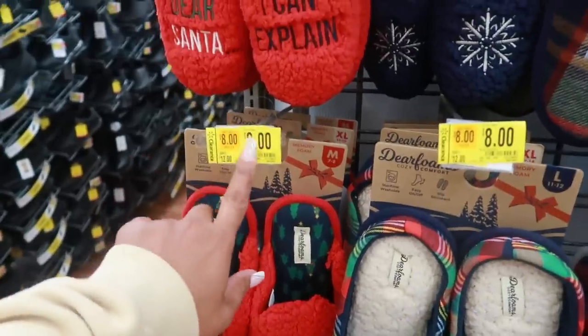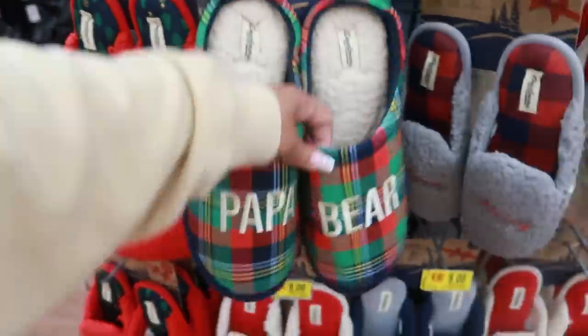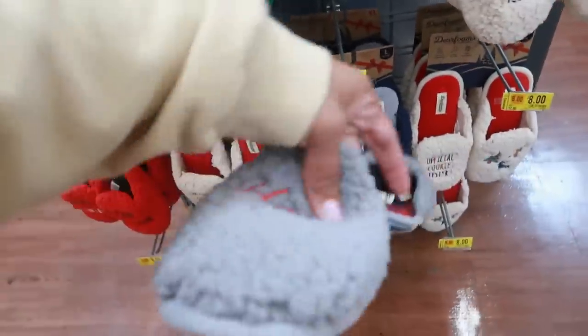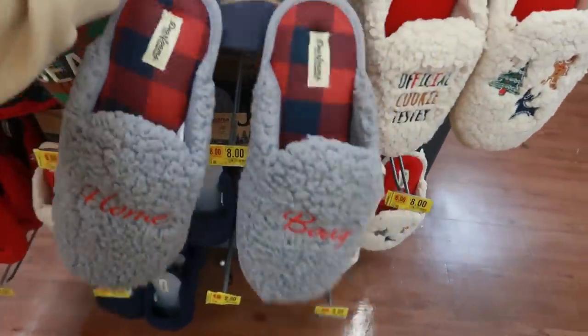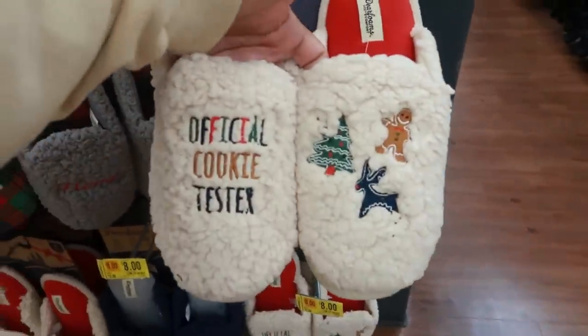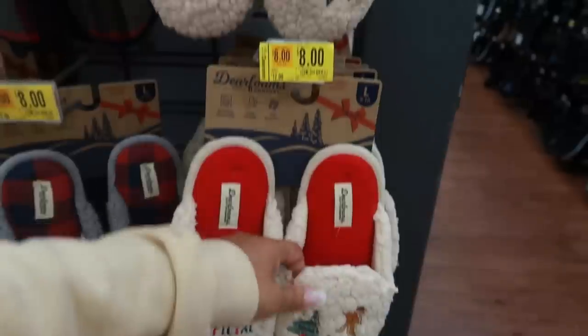Okay, the deer foams have been marked down to $8. So the slippers, last minute gifts. These would be perfect. Uh-oh. That said homebody. When I first grabbed it, I thought it said homeboy. I was about to say, what? Homebody. And then they have these official cookie tester with the gingerbread, all $8.